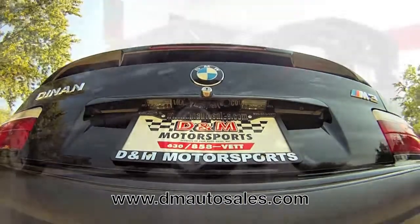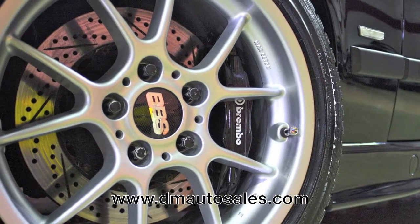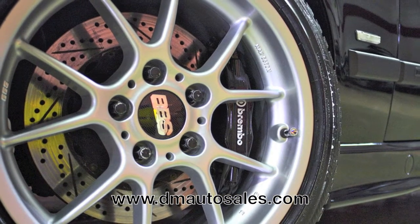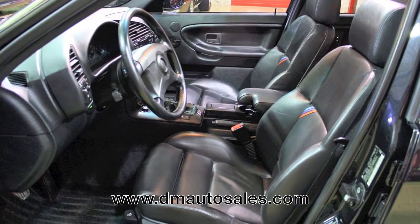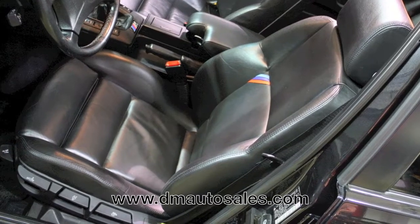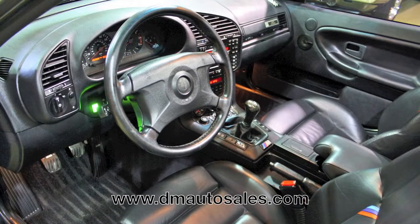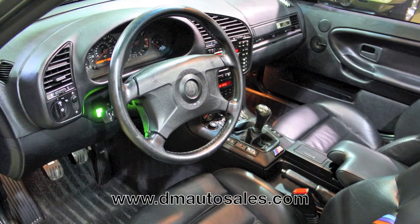With the adjustable Koni suspension, the car sits a half-inch lower than stock. A quick glance inside the 17-inch BBS wheels gives you a peek at the Brembo brakes with slotted and cross-drilled rotors. Inside, the interior still actually smells somewhat new and shows shockingly little wear. The modifications are minimal, and all the factory functions are still in place and work great.